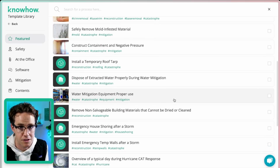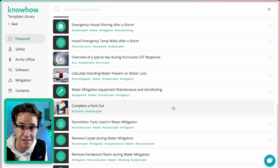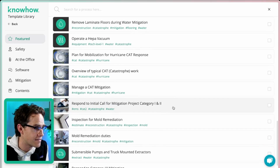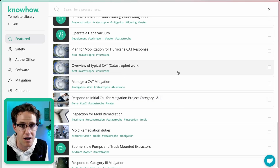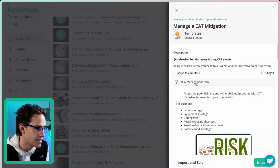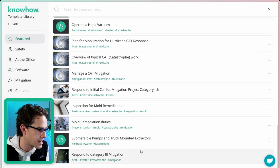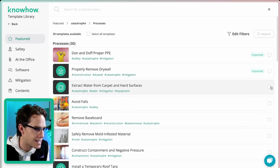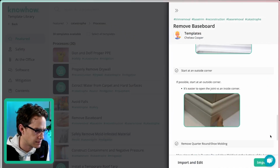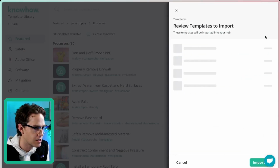Here you can see some of the most critical processes that we would recommend based on working with experts, people who have done lots of CAT events, that you should have at your disposal, SOPs, processes that your team needs to access if they are going into a CAT scenario. You can see here we've got some on managing CAT mitigation. We've got other ones on mold remediation, responding to Cat 3 water losses. If you want, you can select any of these processes here. This one looks good too. I'll import this one, or I can select them all. I'm going to click that, select them all, import them.